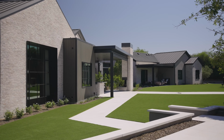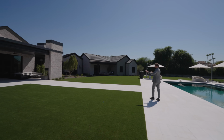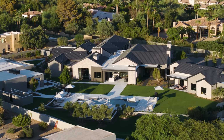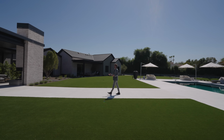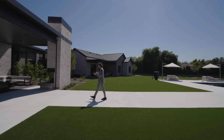I just love all the different sight lines that this home has, from the different angles on the roof line here and the different materials between the brick, the clad siding, the stucco. It's just really cohesive. I mean, it's flawless. The attention to detail was super important. And obviously that's just what Regal does.